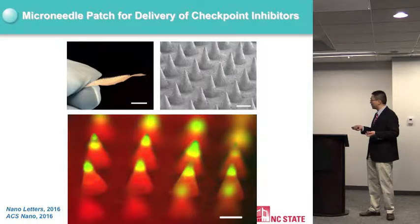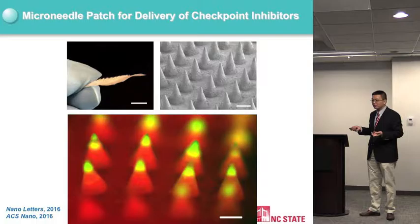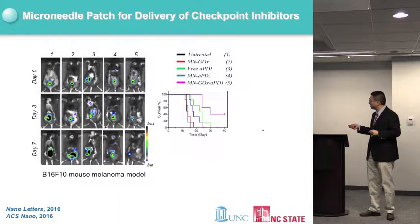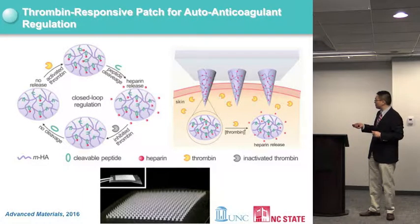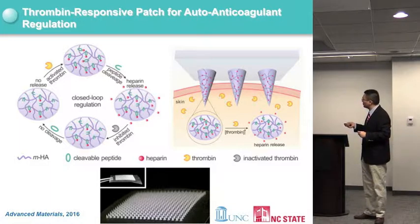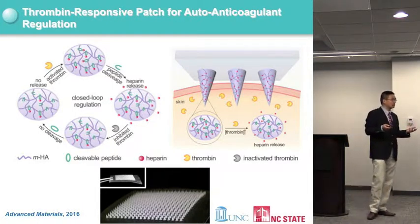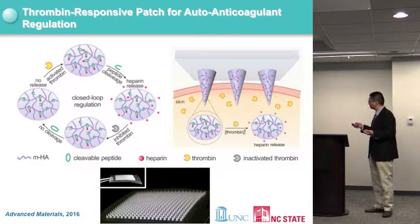We can load the antibody to the tip of the patches, since the antibody is very expensive. So we can typically load it on a very small area. And they can significantly inhibit the growth of this melanoma tumor in mice, and enhance the survival time of the mice. And this is our recent study using the microneedle to deliver heparin, a blood thinner, to potentially avoid clots or thrombosis in the body.